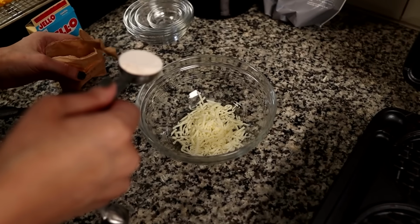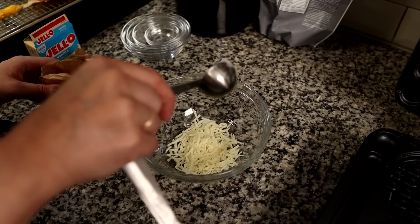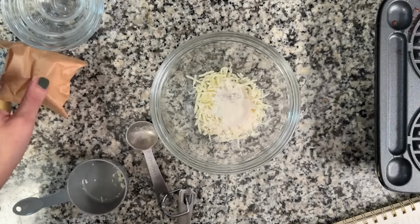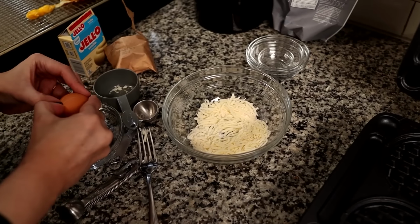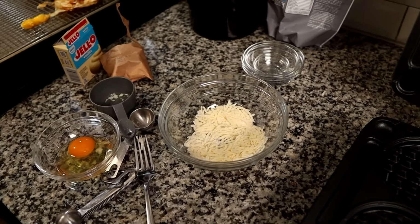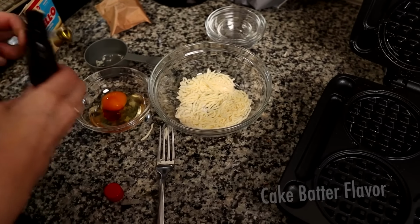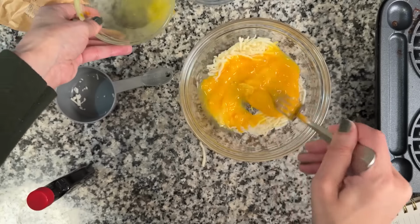1 tablespoon. Wow. Of vanilla. Is this per 1 or 2? I think it says it makes 2. Okay, great. I'm gonna mix this together. Now we have our egg. The egg, we're gonna mix together with our 1/4 of a teaspoon. Yikes. Why, that's a lot? Yeah. I don't think so. Here we go. I'm gonna mix our wet ingredients with our dry ingredients.